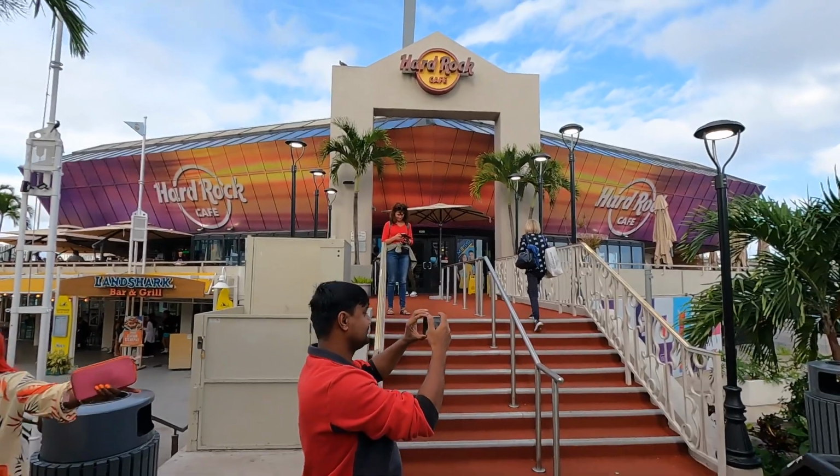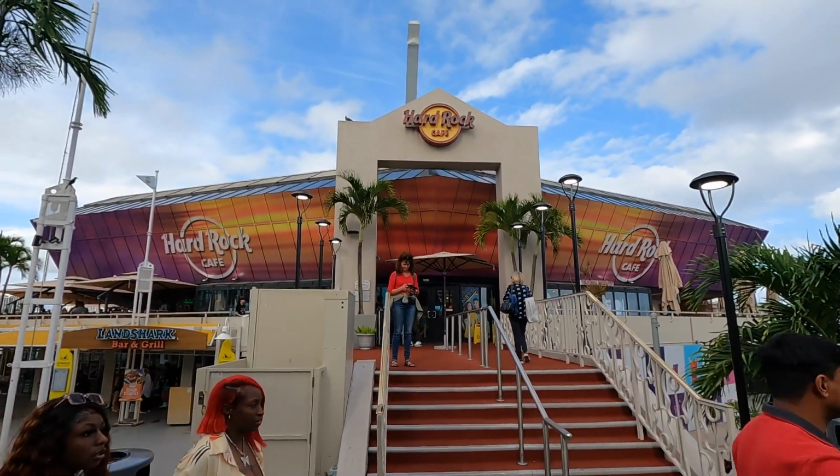At the end of this is a Hard Rock Cafe. We're gonna head over there to the Hard Rock Cafe in Miami.